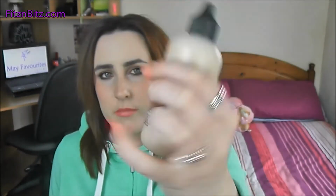My favourites. First up is a foundation. This is MAC's Face and Body Foundation. Now, as far as I know, this is actually only available in Dublin still. I thought they would have branched out by now, but it's still only available in Dublin. This is, I think, the lightest shade, N1. And it's 120 mils, a huge amount of product inside.